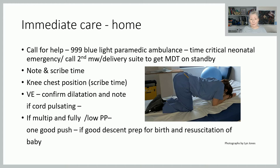If she is a multip, if she's fully dilated, if the presenting part is low, get her to give one good push. And if there's really good descent, and by really good descent, I mean it's coming around that bend really quick, you know that it's going to deliver, then prepare for birth and resuscitation of the baby.